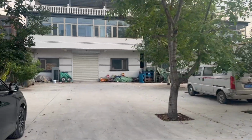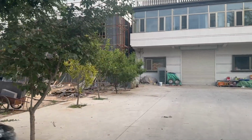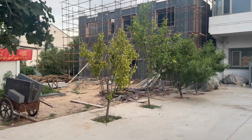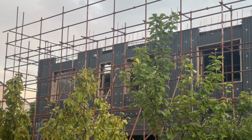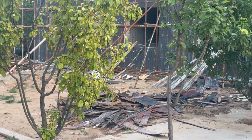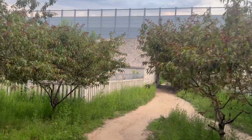This family is rebuilding their house. It looks like they are going to build a 2-story home. The red banner was probably put up by the construction team. The banner says, "Congratulations to the Chen residents. May construction begin with good fortune." Chen is the family name of the owner, and Fu is a traditional respectful word for someone's home.